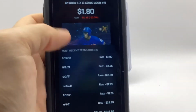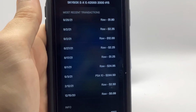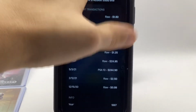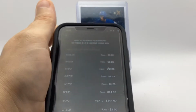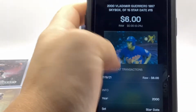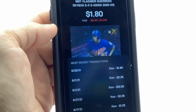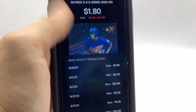So this one has some recent sales data. I don't know where the sales data comes from. I don't know if it's eBay or another website. If you try and click on any of these numbers, it doesn't take you to where they got the data from. So I don't know if it's recent eBay sales or COMC sales or some other platform. It'd be really nice if you could look at that data and click to see, like if I could click on that raw $1.80 and it takes me to the completed listing, that would be really useful.